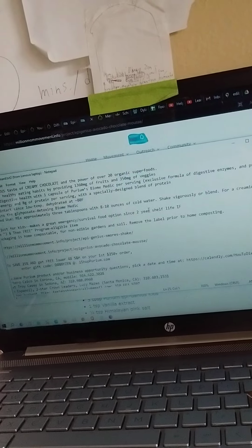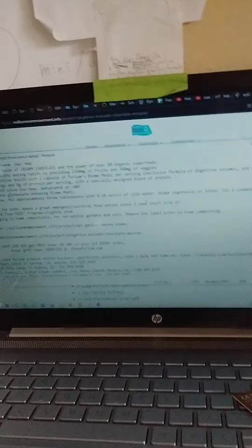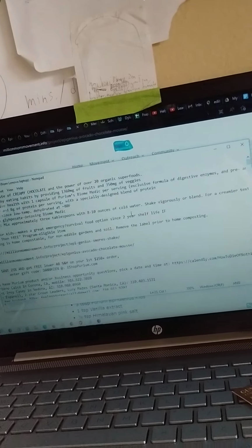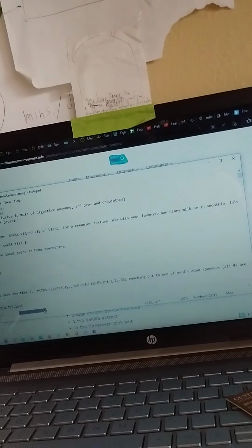And then to use it, you could put in cold water. You don't want to heat this up too much because it's got the live enzymes, keep it intact. And if you want a creamier version, you could add some almond or hopefully non-GMO organic soy milk.